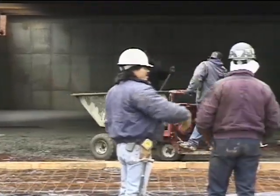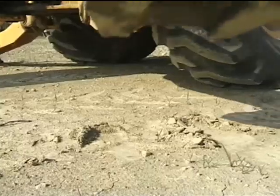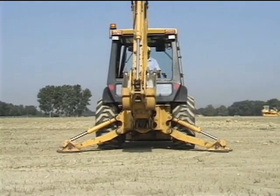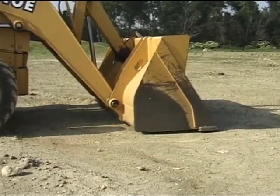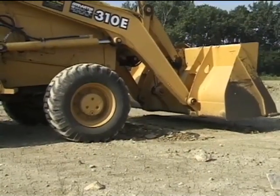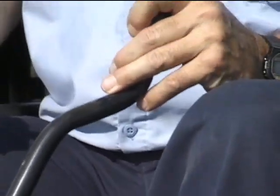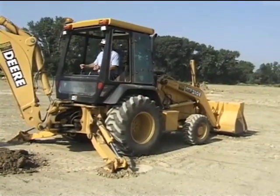The best setup for backhoe work is when the stabilizers are spread to their maximum width or the widest platform possible, and when the loader bucket is in solid contact with the ground. If the front tires are carrying even some of the weight of the machine, it will bounce slightly, transmitting the bounce to the operator and directly into the controls. This causes the machine to shake even more.